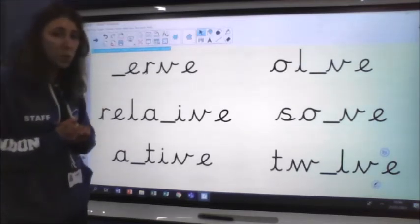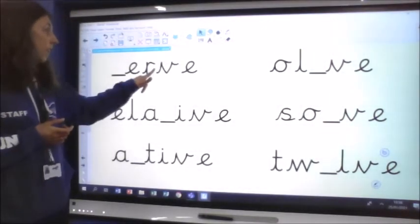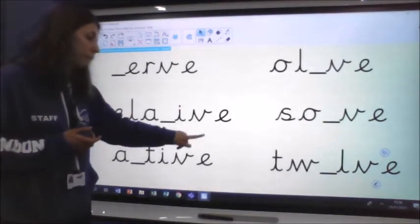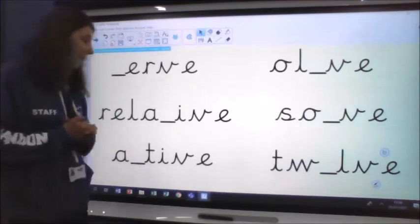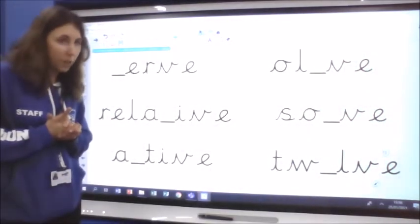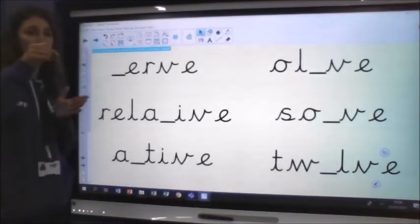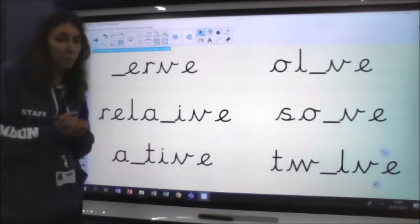We haven't heard these words before in phonics today. They're 6 different words that all end in VE, but there is a letter, there's a sound missing. And what I would like you to see if you could do is work out what sound you think is missing and write the word down on your whiteboard.